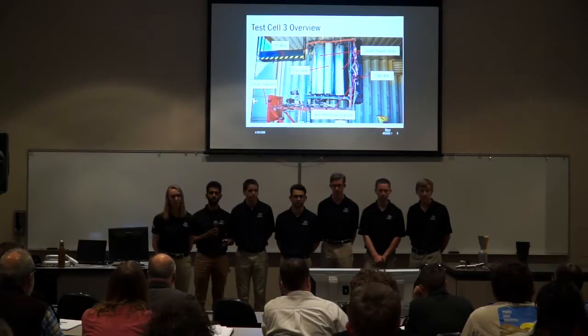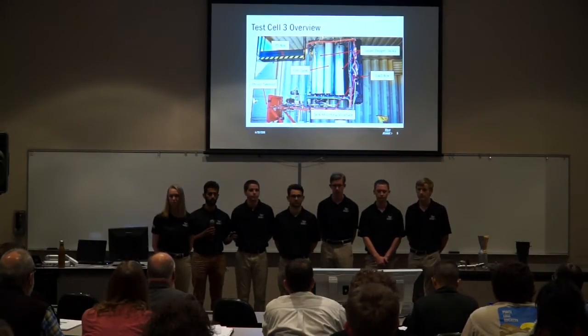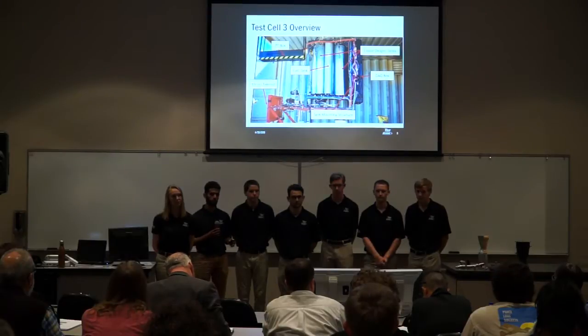The feed system contains the liquid oxygen tanks as well as the fuel tanks and the plumbing that will be feeding the propellants into the engine itself. Then you have the thrust takeouts that will be holding Janus itself, and you'll be measuring the thrust and make sure it stays in place.